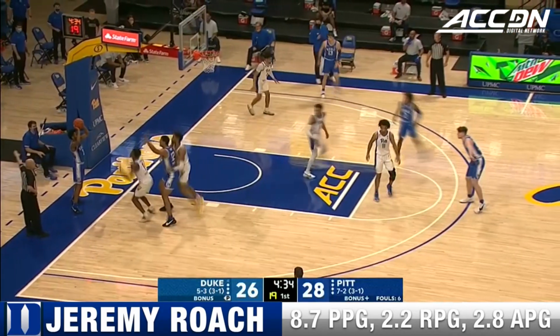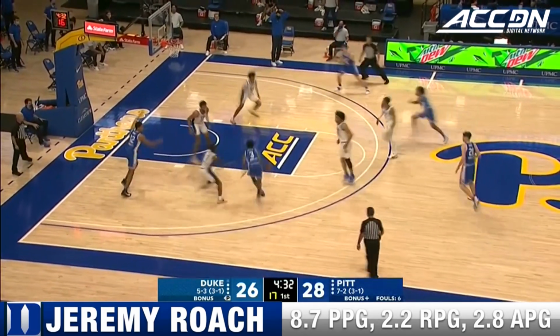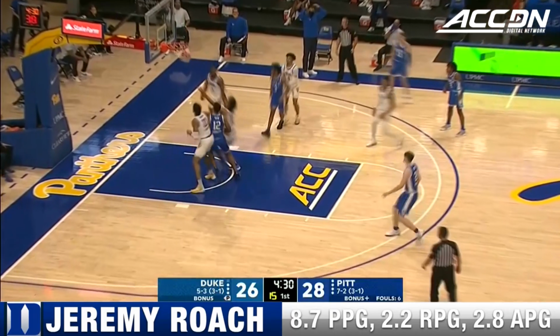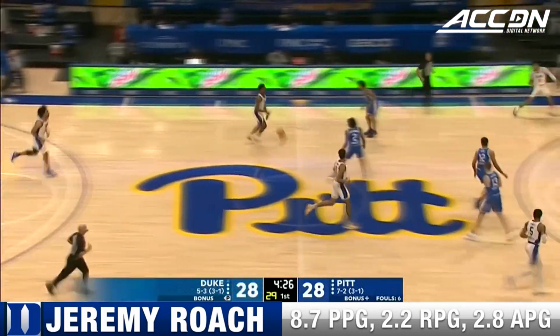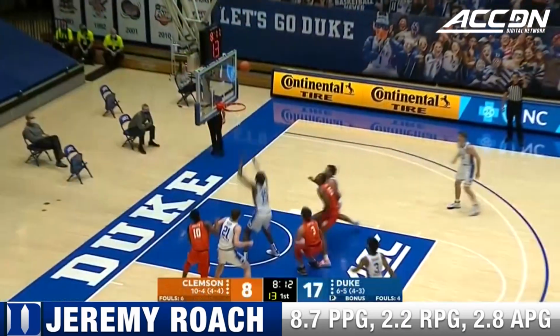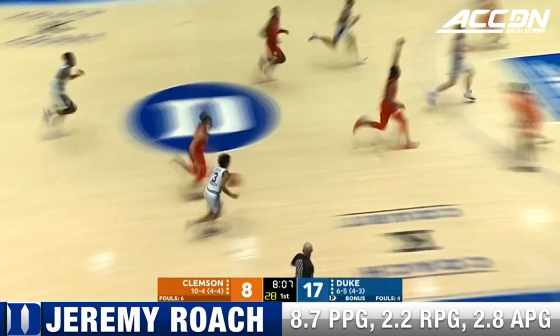Forget how fast things move on the floor, and that's why it's hard for young freshmen to figure out. It's hard to figure out how to slow the game down and make good decisions. How about Jeremy Roach with a nice running layup into the paint to tie the game at 28? And just to hit Clemson, we just saw Amir Sims at the free throw line. He's their senior leader. Does he project?